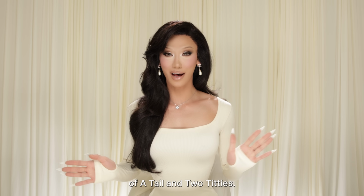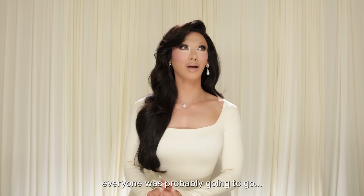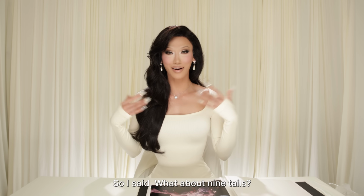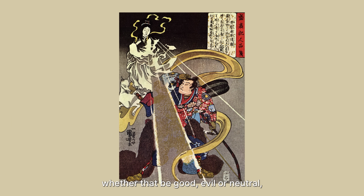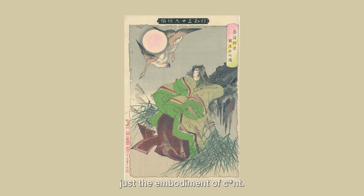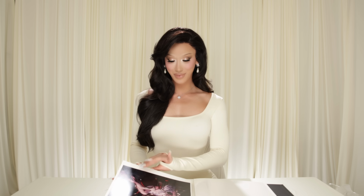When I heard the category of a tail and two titties, I knew that everyone was probably gonna go there. So I said, what about 9 tails and 2 titties? Kitsune in Asian cultures can take on many forms, whether that be good, evil, or neutral. Kitsune has always been an important figure in Asian culture because she is just the embodiment of divine feminine energy. So beautiful that you cannot fault her, and that's exactly what she is.